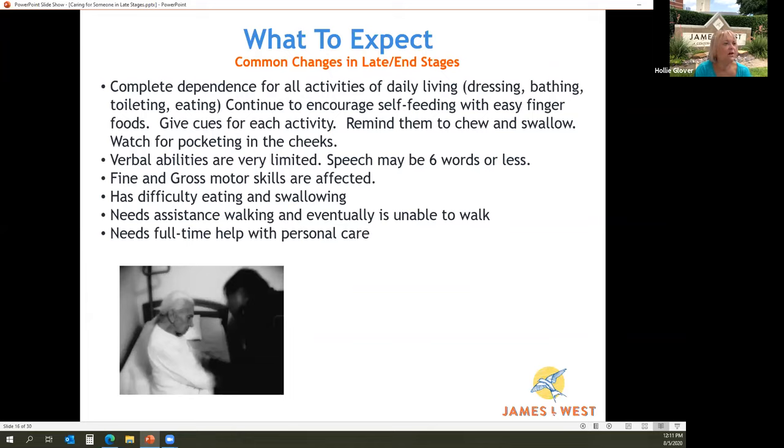One of the things I've got on here with the feeding is when you're assisting somebody with eating, to watch for pocketing in the cheeks. If you're continuing to shovel it in and their cheeks are getting bigger and bigger and bigger, they're not swallowing that food, that's called pocketing. They're keeping it in their cheeks. It's going to take them a lot longer to eat because their brain, where we just can shovel it in while we're talking, while we're driving, while we're doing, they can't. They can do one thing at a time.